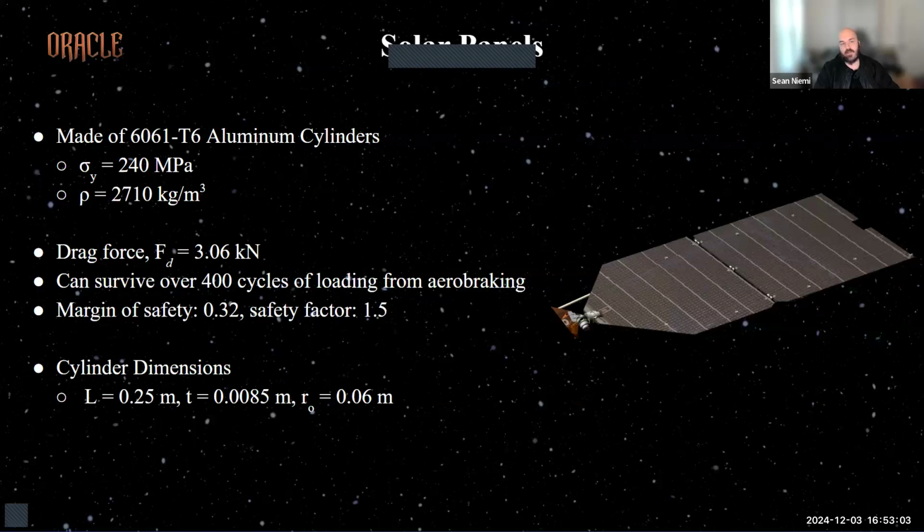You've got numbers over here for what the drag force is and what the margin of safety is, but I'd like to see where this aluminum cylinder is. Show me the actual schematic with the actual loading on it. It'd be really nice to be able to see that when you're giving me this type of data.